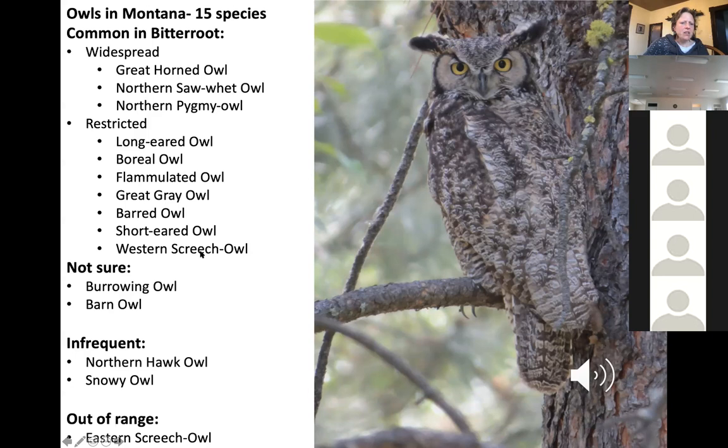Infrequent, northern hawk owls are more of a boreal species, more common up in Glacier, but they do pass through. Snowy owls occasionally, and then the eastern screech owl is one that occurs in Montana, but way east of the continental divide, so not for us here.